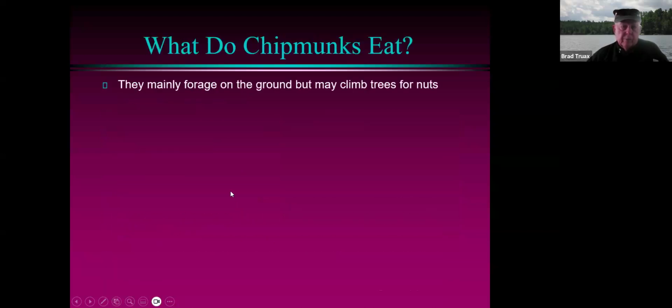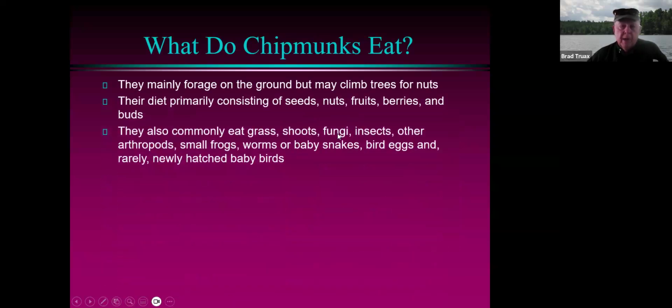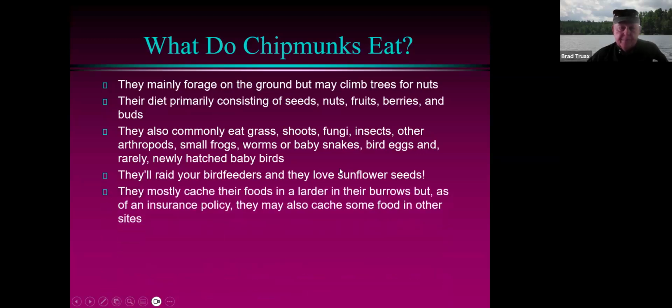So what do chipmunks eat? Well, they mainly forage on the ground, but occasionally they'll climb trees for nuts. Their diet consists mainly of seeds, nuts, fruits, berries, and buds. But they'll also eat grasses, shoots, fungi, insects, small frogs, worms, or even baby snakes, but they'll also occasionally eat bird eggs and rarely the newly hatched baby birds. So they can be considered carnivores as well as herbivores. And once again, they'll raid your bird feeders and they love sunflower seeds.